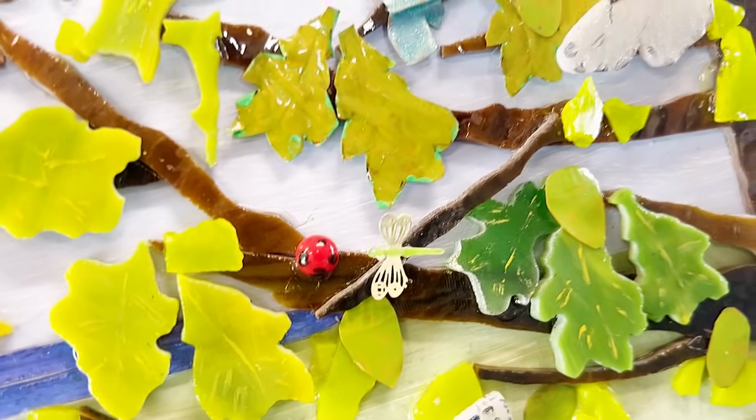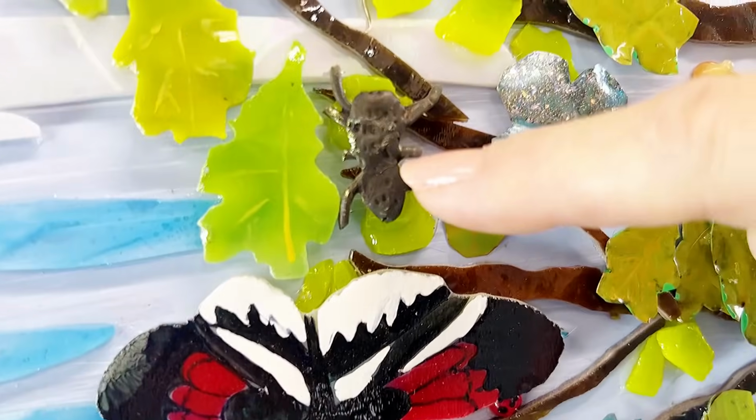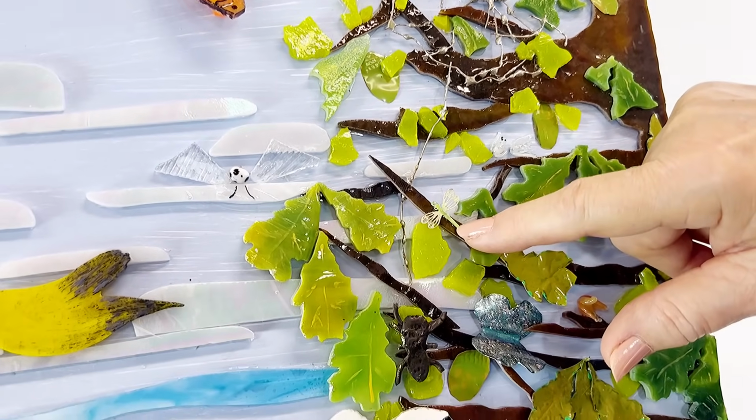And here's some more beautiful little animals that live here. But so does Mr. Spider. Be careful. There's his web. Be careful of Mr. Spider. And then look at this here. Here's another little darling animal.